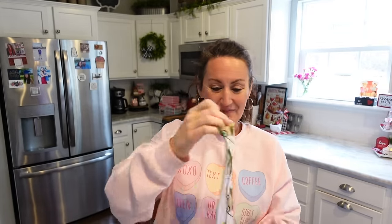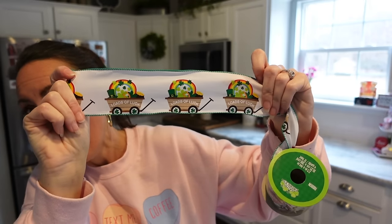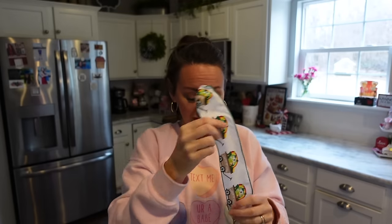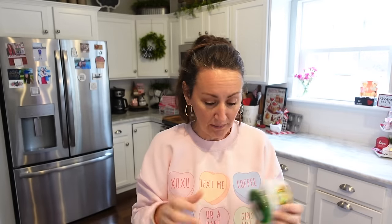And then this one is adorable. Y'all, I gotta open this up. This one is the wagon and it says loads of luck. How cute is that? It's got rainbows and shamrocks, a pot of gold. You got a little leprechaun hat. So this right here, make you a big old bow, decorate a tree with it, add some little trim, a wreath.